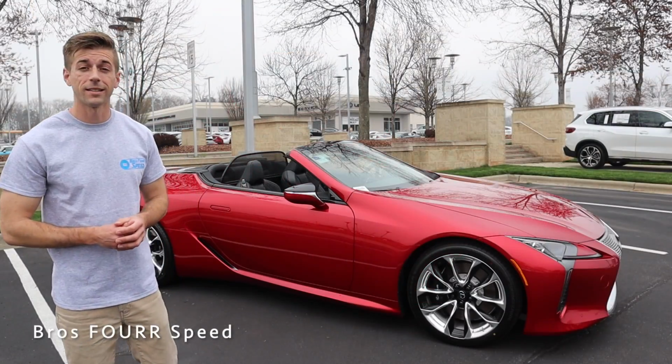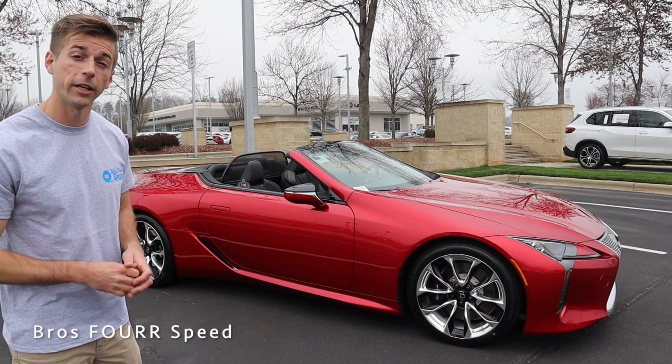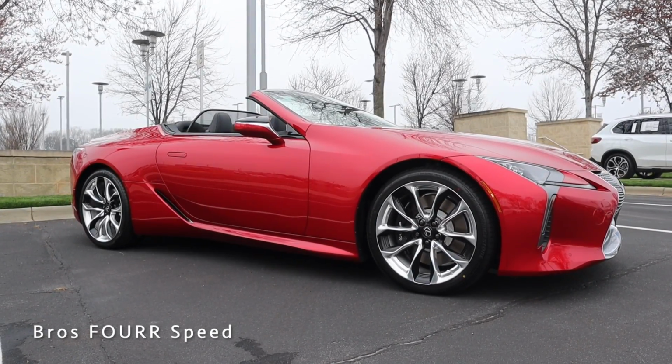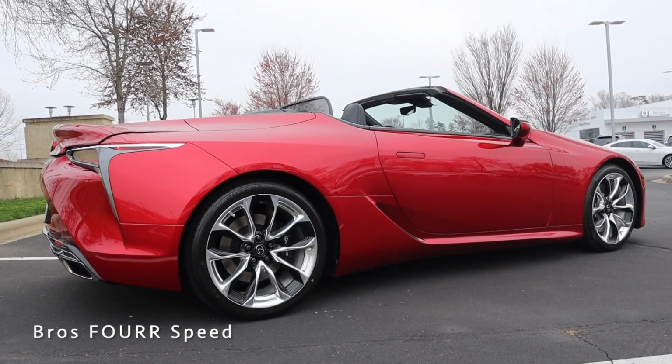And now working our way to the side profile for the LC500, I'm gonna start off with the top operation. So currently you can see the top is down at the moment, and I love all of the lines and the bodywork to make this a convertible. It looks really good with the top down in my opinion.